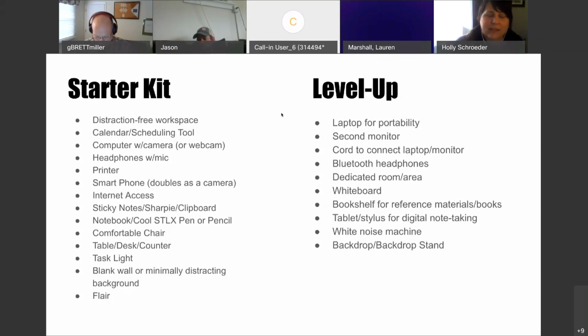Having some task lighting, if you are able to situate yourself near a window, or if you can get a sun lamp, one of those that mimics that, just remember you're only supposed to use those like 15 minutes a day because you can actually get a sunburn, just a caveat there. That's advice from Mama Holly.